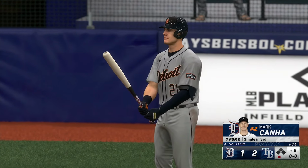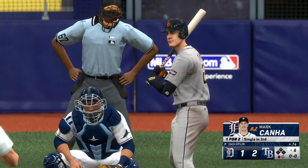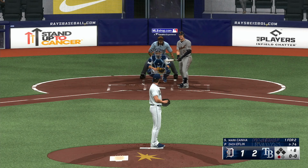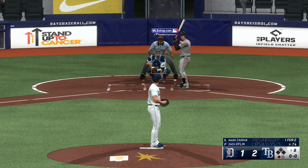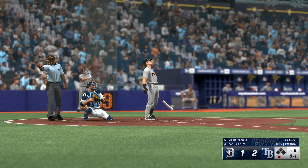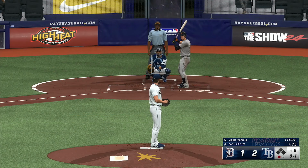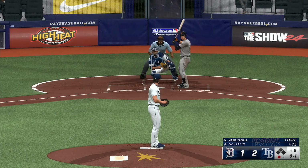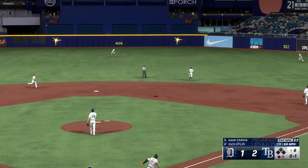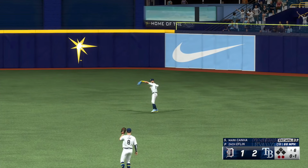Mark Canha up now for the Tigers. Swing and a miss. Curveball in the dirt. Wow. One strike. That's not even close to the zone. In the air out towards right center. Siri sizing this one up. They got it for out number two.